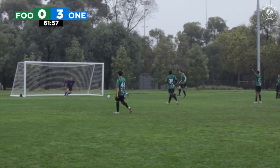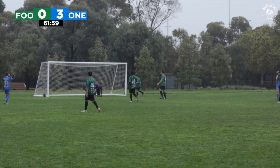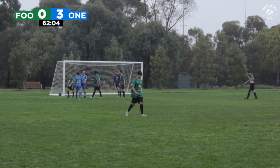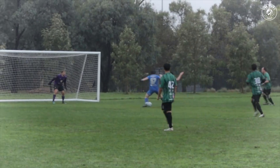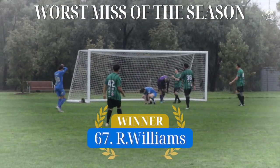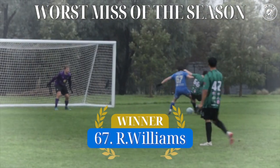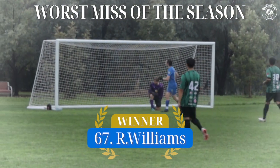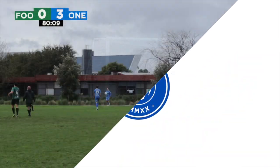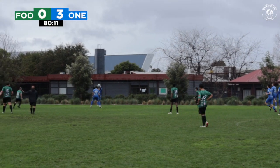Robbie goes in. Oh my word. That could well be one of the misses of the season, or even the misses within the last 2 campaigns. Well, at least he's won something along with the penalty. Boy, oh boy. Cue the violin music, if anything.